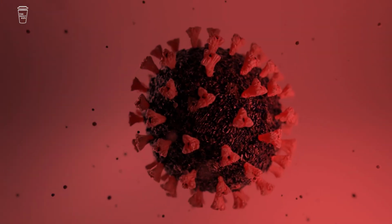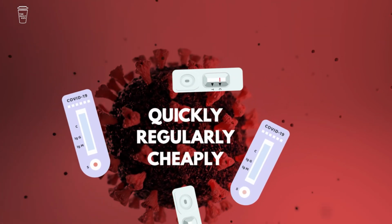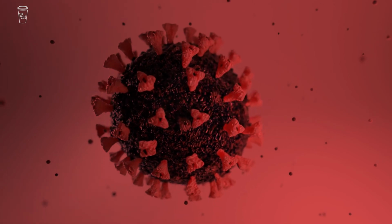While rapid antigen testing is not exactly perfect, it's a way to stay on top of COVID quickly, regularly, and cheaply, and could mean a world of difference for thousands of school students this year.